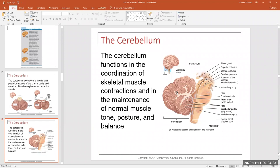You change your balance points. All of that is very quick interactions from the cerebellum to your cerebrum and back to your skeletal muscles. So the cerebellum helps normalize and regulate our muscle activity to make sure our movements are smooth and coordinated. But it is an unconscious part of the brain. So our muscle tone, our posture, and our balance are all regulated in part by the cerebellum.